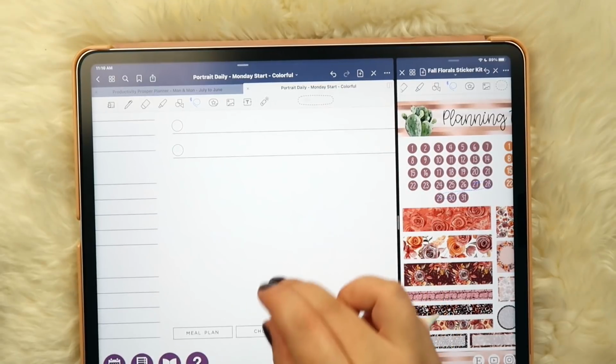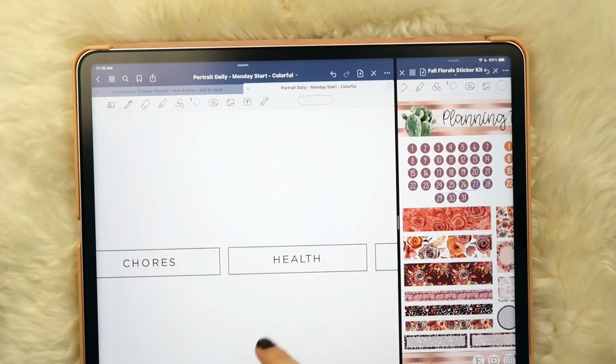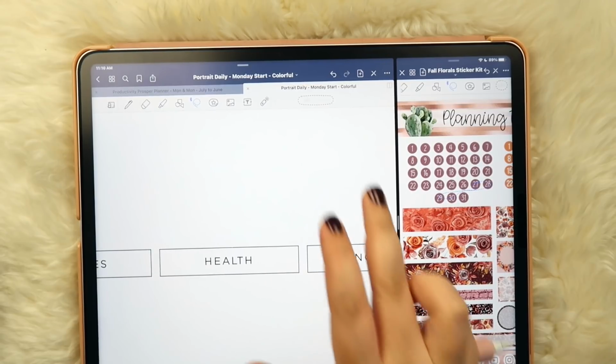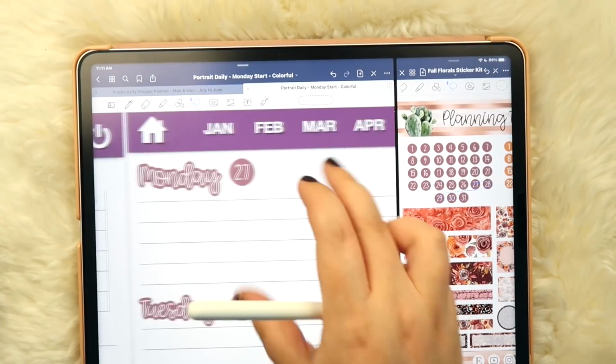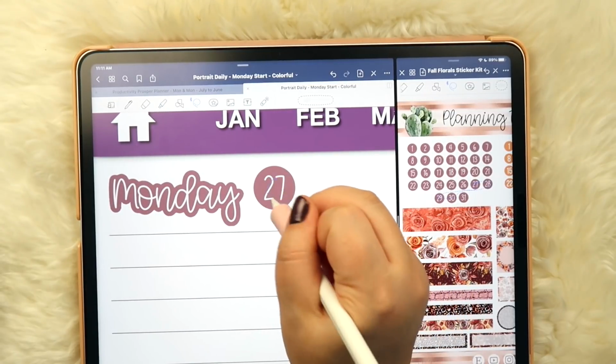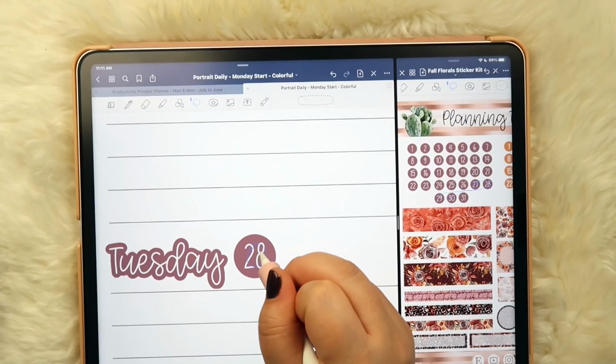So there's these pages down here, these links to like the weekly meal plan, the weekly chore schedule, a health section, a note section, like there's notes for each and every page. So I'm debating, do I want to keep that in here, or do I want to literally just make it the months, weeks, and days?